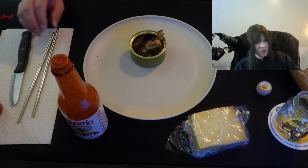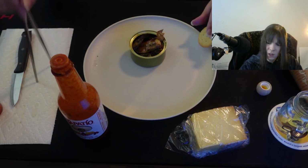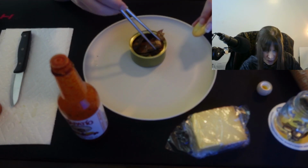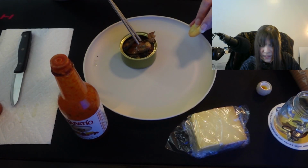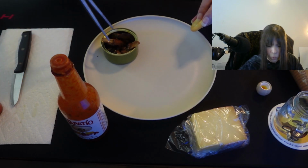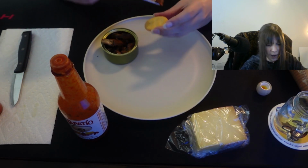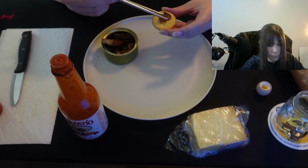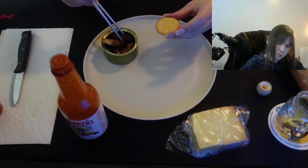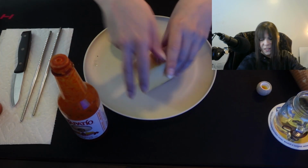I'm really digging the spice. I like the spice of the Cholula more, but I like the flavor of the Tapatio more. If I could get Tapatio with the Cholula spice, I think that would be on point for me, personally. It's just a fight. Doesn't need a cracker. Gonna start breaking into the cheese now.